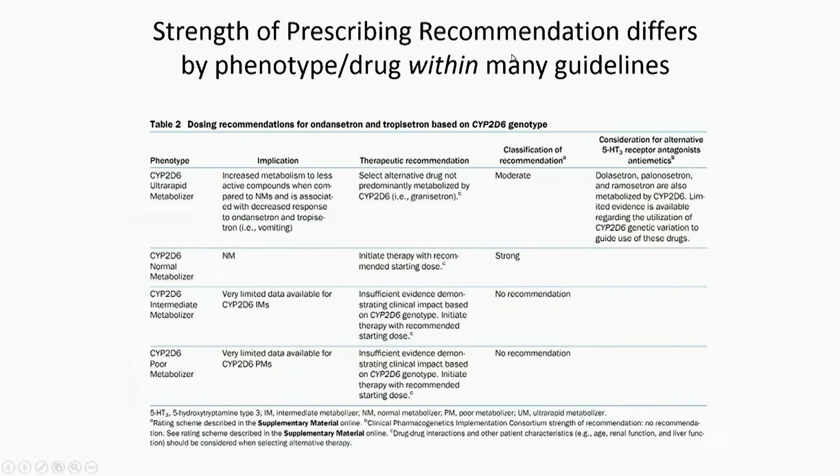So here is an example: ondansetron and tropisetron, two antiemetics that are definitely metabolized by CYP2D6. And CYP2D6 can be classified into four main phenotypes: ultra-rapid, normal, intermediate, and poor metabolizer. And there is evidence that for those rare 2% of the population that are ultra-rapid metabolizers, they metabolize those drugs so quickly that an alternative antiemetic agent should be considered, and that is a moderate recommendation. And for normal metabolizers, there's no evidence that prescribing need be informed by CYP2D6 status.